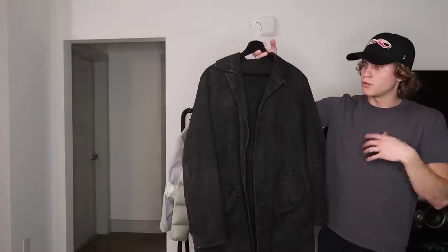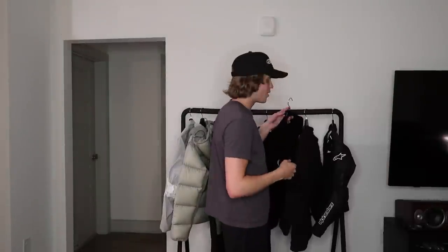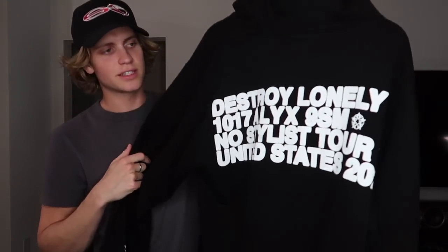It looks really cool when you layer it over other things, and I'll be getting a ton of wear out of this winter, I'm sure. I don't even know why this is on the clothing rack, but I got some merch at the Destroy Lonely concert. It's like the Leaks collaboration.